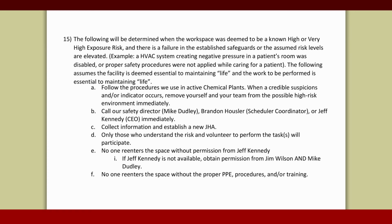The following assumes the facility is deemed essential for maintaining life and the work to be performed is essential to maintaining life. Again, follow the procedures we use if a chemical or environmental hazard occurs on a job site. When a credible indicator occurs, remove yourself and your team from the possible high-risk environment immediately. Call our safety director, again, Mike Dudley, Brandon Hostler, or Jeff Kennedy, immediately. Collect information and establish a new JHA.